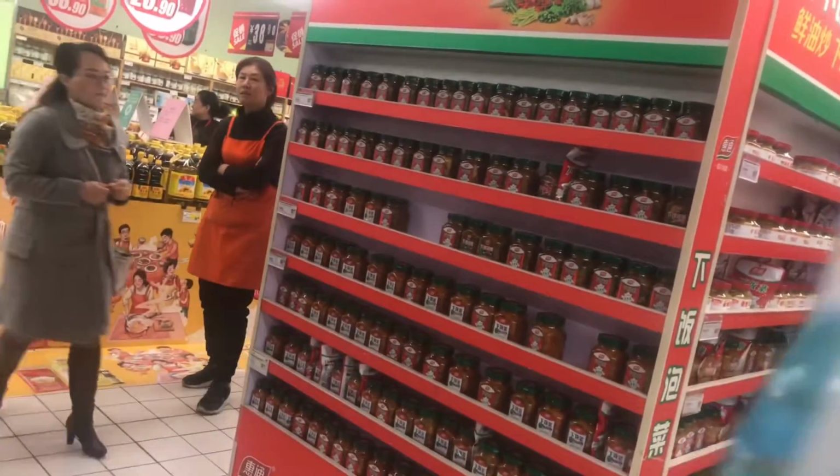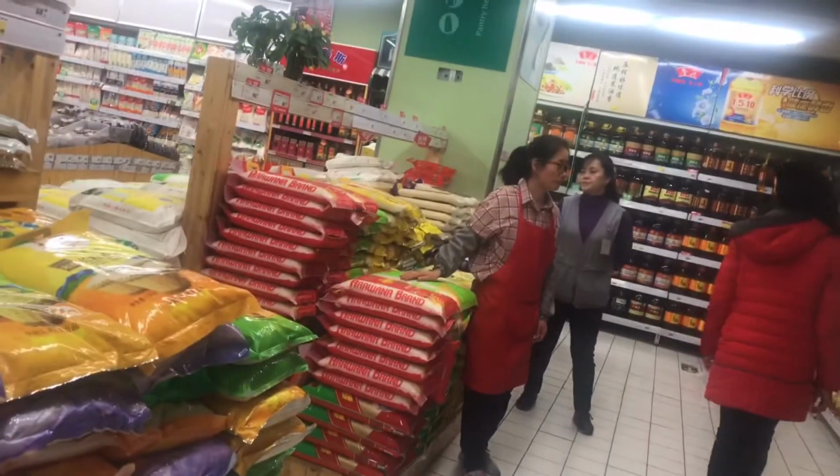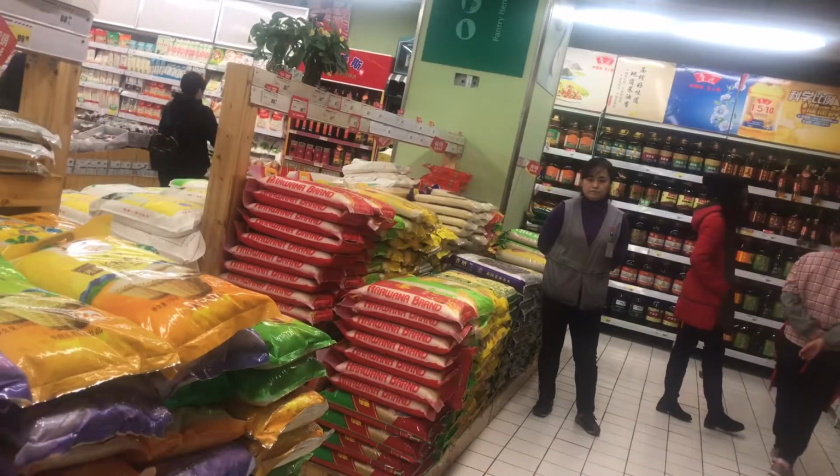So this is the salt that she was looking for, and I was looking for her, and now she has seen salt. How much did you buy? 2 kwai. 2 kwai is 100 naira for one. So this salt now is 100 naira per one, and it's 350 grams for one.